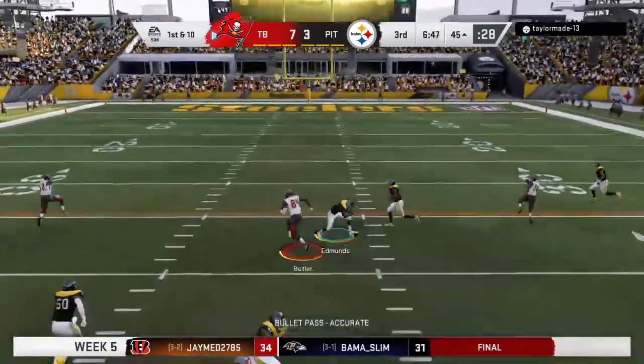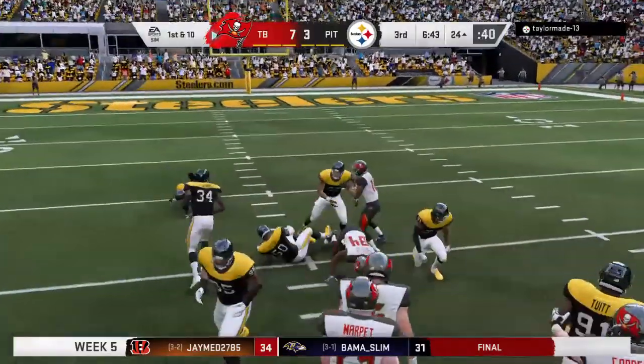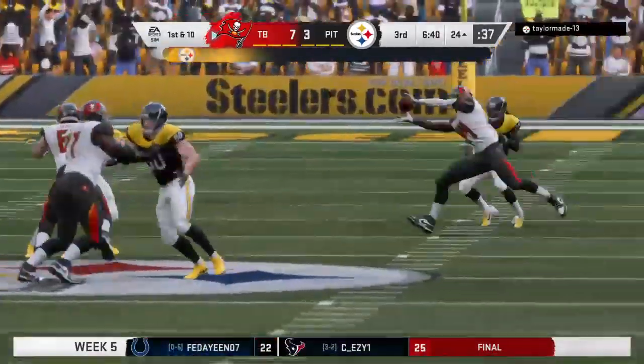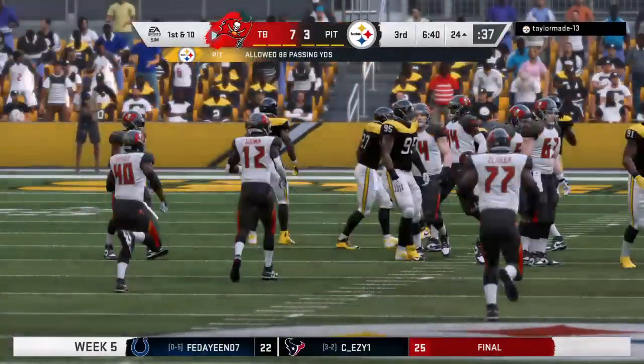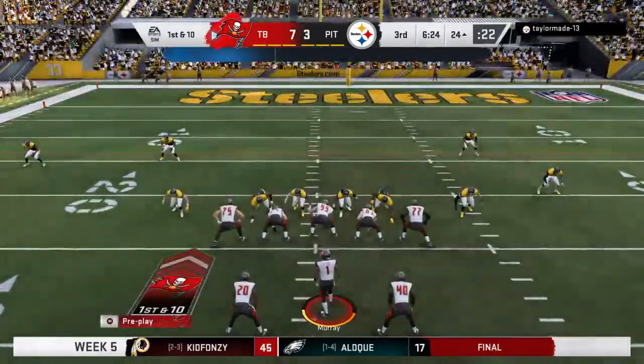They go back to the air here after the INT on the last drive. And he goes down, but not before getting this inside the 25. That good for 21 yards on the catch and run. A gain of 21 yards. First down, Buccaneers.